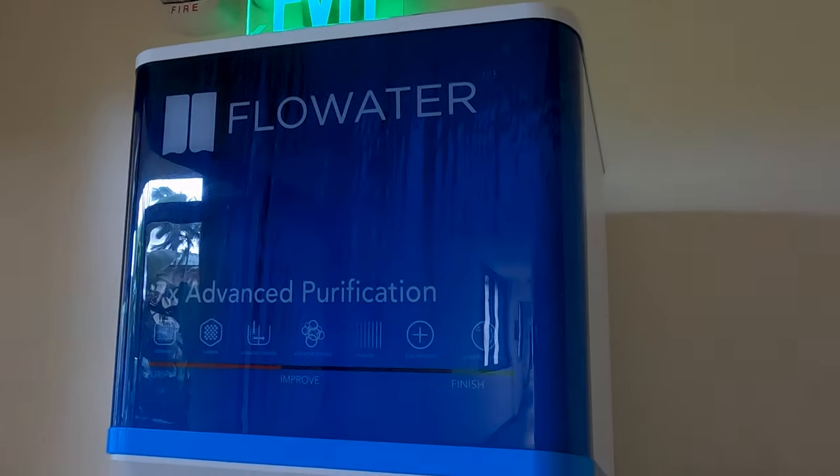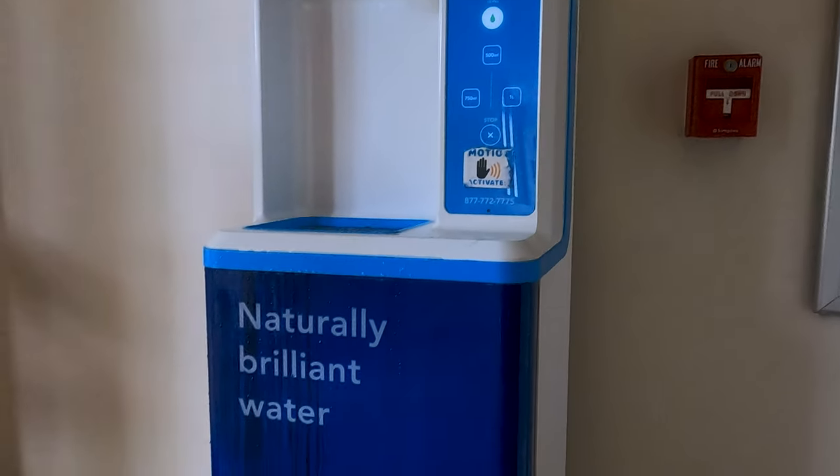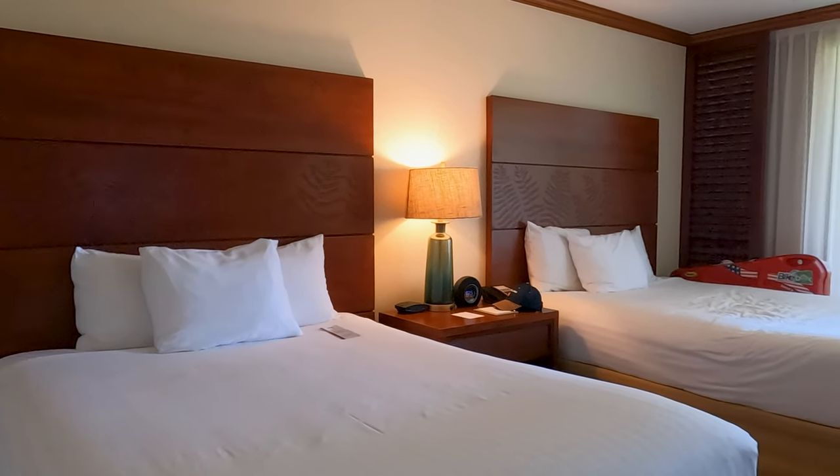We brought these bottles when we went to see attractions in Kauai and brought them home with us. Moving on to the bedroom, we got these two queen beds. The beds are comfy to sleep on.